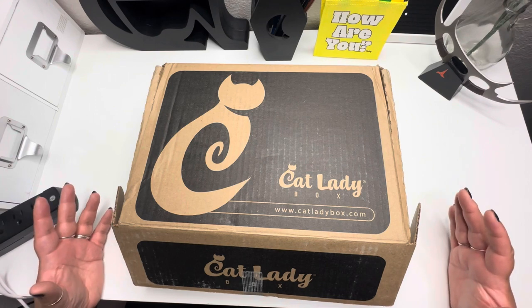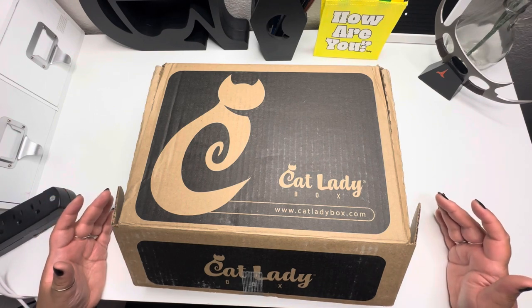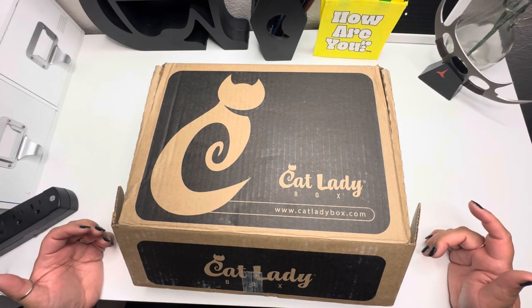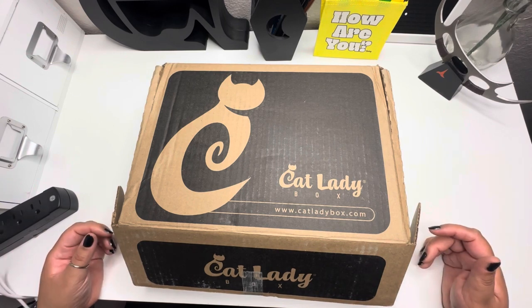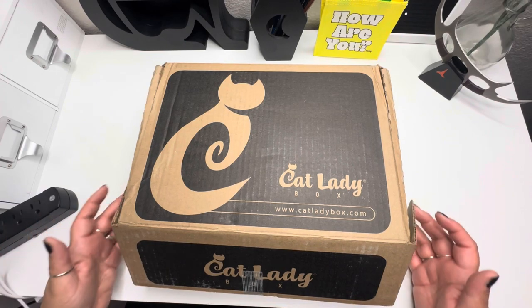I do want to preface that this box is a little open. I have not gone through all of the items in it just yet because, you see, what had happened was I decided to unbox it on camera only to realize that I wasn't recording. So I only went through one item. I just wanted to be transparent and let you guys know that that's why it's a little open. All right, so let's just get into it.